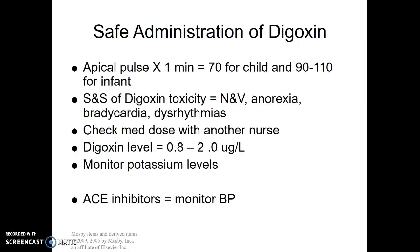Digoxin is one of those drugs where the therapeutic window is very narrow. To be at a therapeutic level and to be at a toxic level is not very different, so we're always watching for signs of toxicity. The earliest ones are nausea, vomiting, and anorexia, and unfortunately those can be anything, right? Who knows if it's digoxin or just the kid isn't feeling good that day. But bradycardia is also one, so we're going to hold if we see that apical pulse a little bit low, and then dysrhythmias.